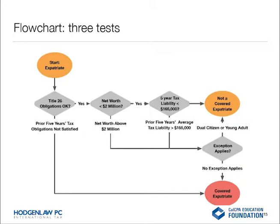We can pretty much skip over the rest of this diagram. It's useful information. I find it helpful in explaining to people, here's how you navigate through figuring out if you're covered or not. But for today's purposes, all you really need to know is certification test not met, covered expatriate.